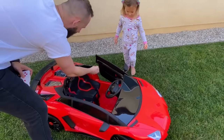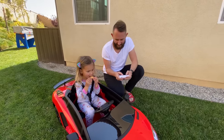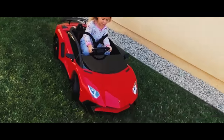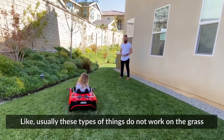Look, look, look. There are actual actuators on here. It surprisingly works well on the grass. Usually these types of things do not work on the grass.